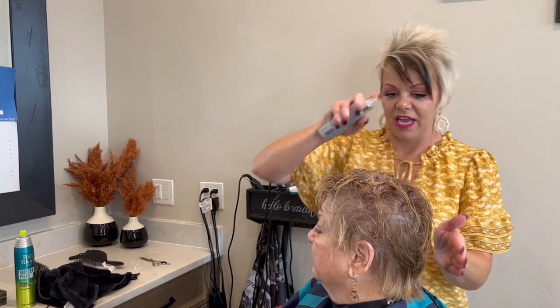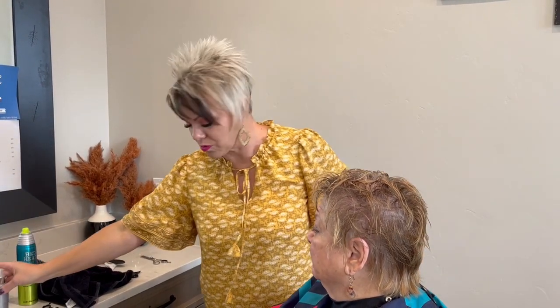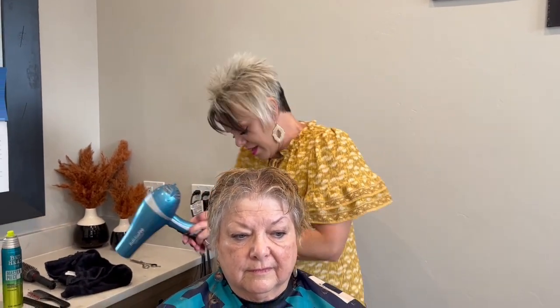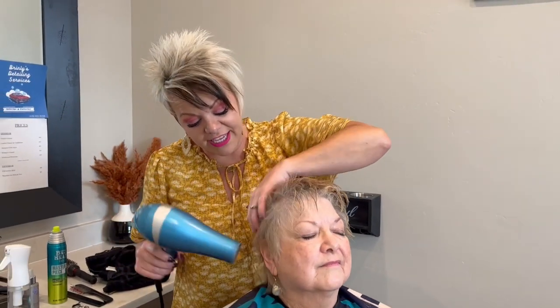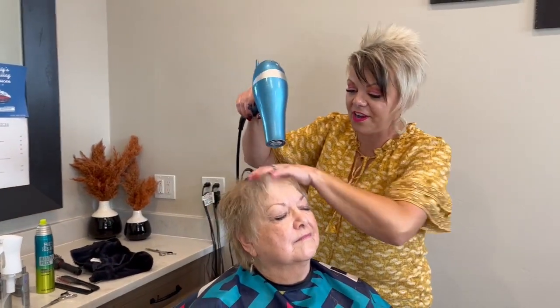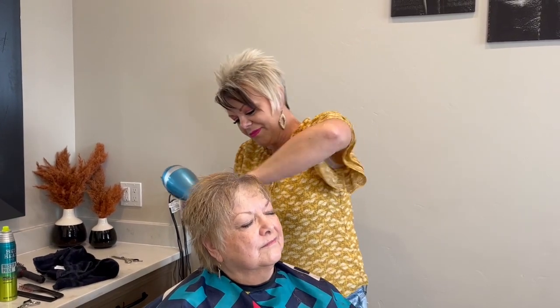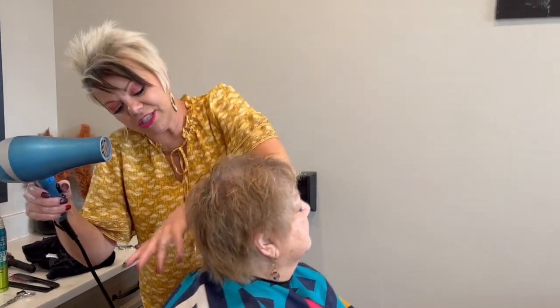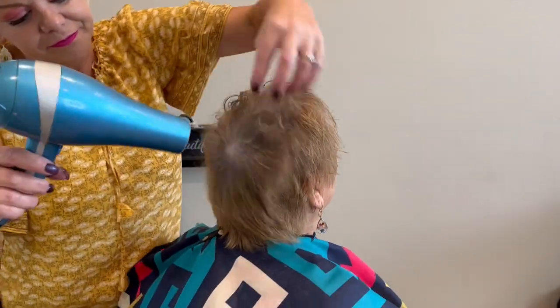Okay, so that was the mousse, you guys. And then I shake this. This is the volume and lift spray. And I just do like 3-4 little squirts. You don't want a ton of that because it's very concentrated. And it lasts, and you're going to see how much hair it looks like you have after we dry it. Even filling it, you'll feel like it's thicker. It's kind of fun. I love it. Okay, so the back, I'm just doing down, and you can see how it's kind of fringy back here.